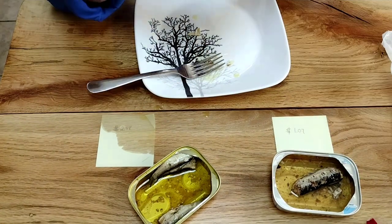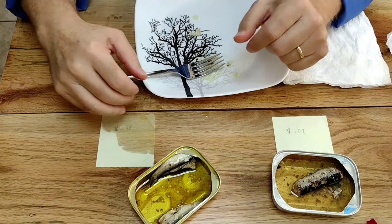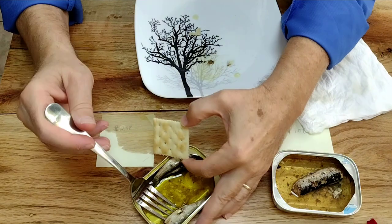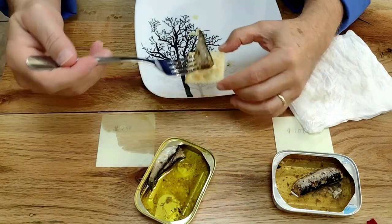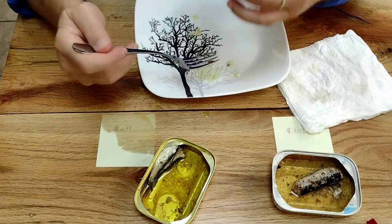The Great Value just reminds me of camping. It just has that good camping taste, smell, feel to it. If you didn't catch any fish, you open this up and it makes you feel like you caught some fish.